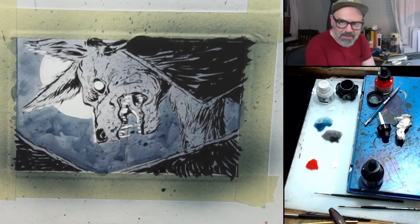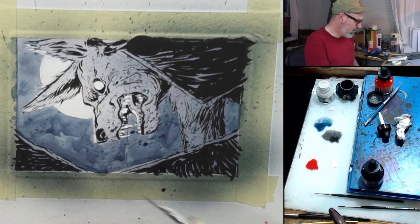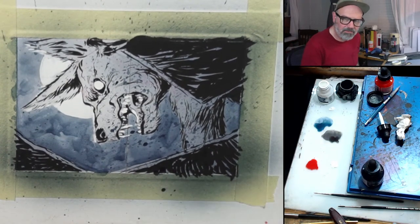I hadn't really thought about this, but signing a piece like this is kind of weird. I think I'm going to sign over the seam. See how that works.